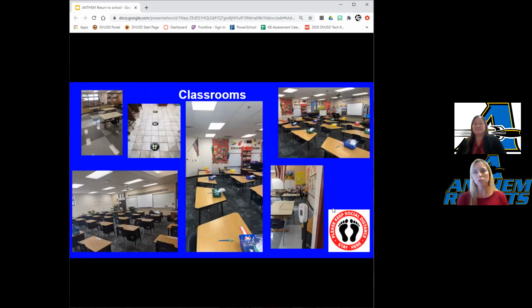What you see here are some pictures of our classrooms. You'll notice that the desks are spaced, and in the upper right-hand corner, you can see materials on each table. Students will not be sharing materials, so they will have each set at their own student desk.